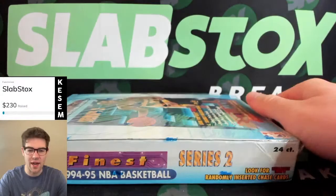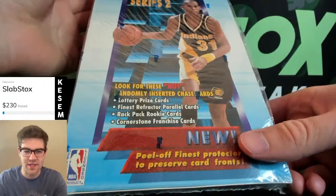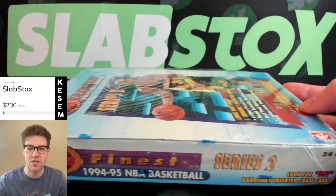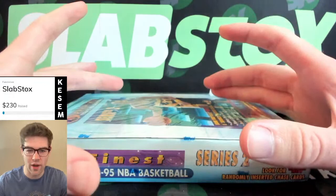We are back today with another box, and today we are opening 1994-95 Series 2 Topps Finest. It's a very large box, top to bottom. This is probably one of the first few boxes that I remember that was like this. This is kind of like how they started to produce them for, like, mid-2000s Topps. So the other Topps Finest boxes are all squares, but they kind of switched that. I'm very excited to get into this box today.